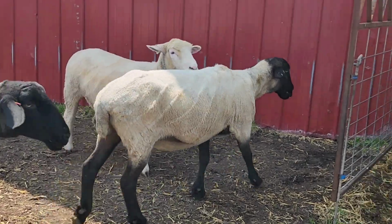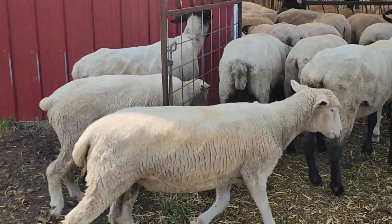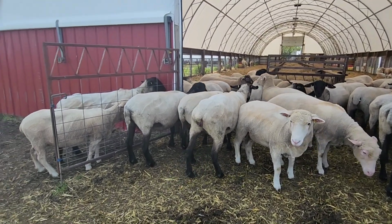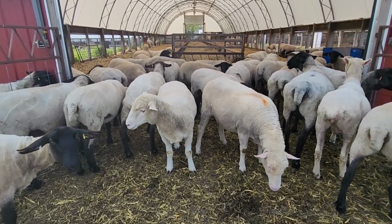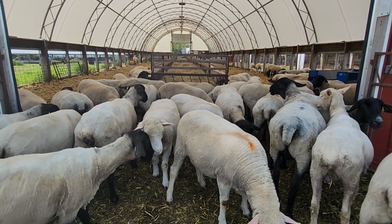I got another load of sheep coming in here now too. They don't like the heat. They'll come in now and they'll stay in here until evening when the temperatures start to cool, and then they'll all run back out to the pasture for a nice final grazing and a romp around. But you see they're panting already.